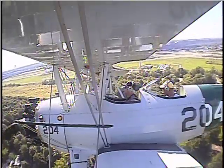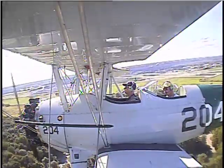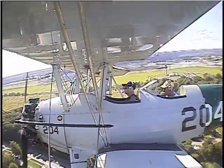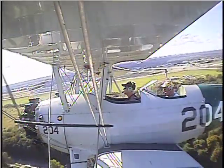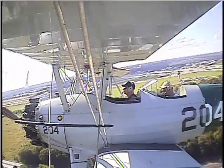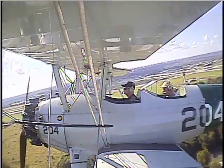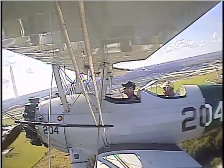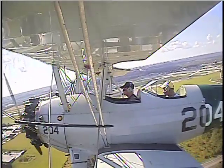There we go. And we'll climb straight ahead. If you bring the nose up a little bit, what'll happen is RPMs will decrease, and our airspeed will decrease, and our climb will increase.